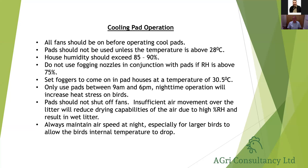Cool pads coming on should not shut off fans. We still need to maintain that airflow and airspeed in the house to help the drying capacity of the air as it moves across the litter. So you don't want to reduce the airspeed when the cool pads are running. And again, that comes down to the controllers being set properly, depending on the type of control, how it works, and what temperature is being used to drive the cooling and the fans.